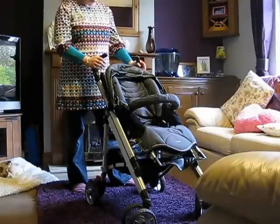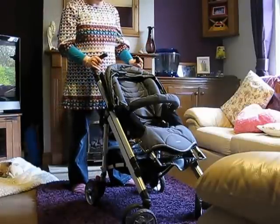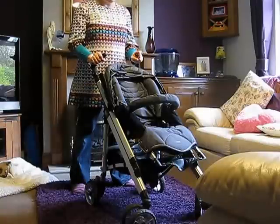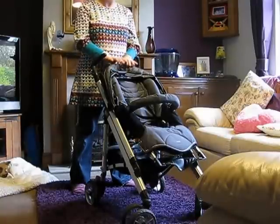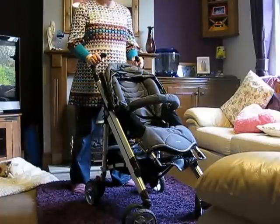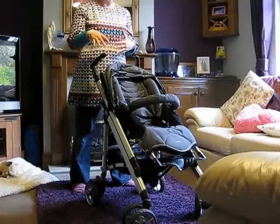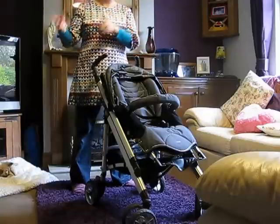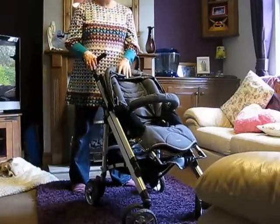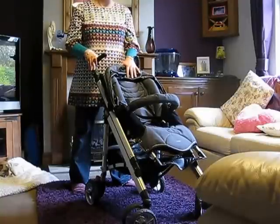Right, so first thing that I was really impressed with on this buggy is the fact that it is front facing and rear facing. But it can also be folded with the seat unit actually on, which is one of the things that I really wanted. I wanted to have a front and a rear facing buggy, but I didn't want to have one that you had to keep taking the main part of the buggy off every time you wanted to fold it, just for storage reasons and also for getting it in and out of the car.